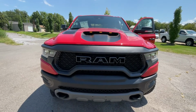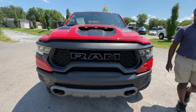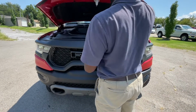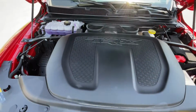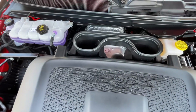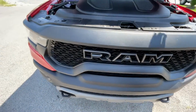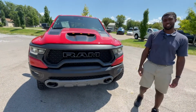And we're gonna check out this 6.2 liter supercharged V8, which is mostly covered up. If you look way back in there, you can see it's a big boy, and we're going to test it out here on the road in a minute. But next, let's go ahead and take a look from the driver's seat.